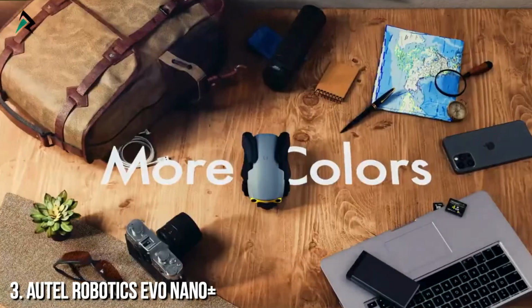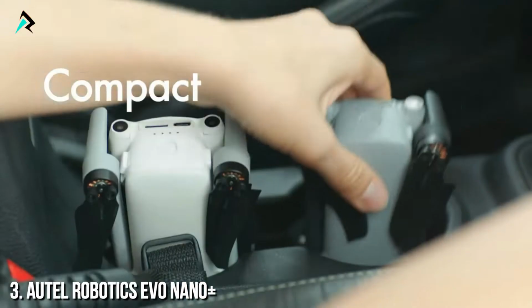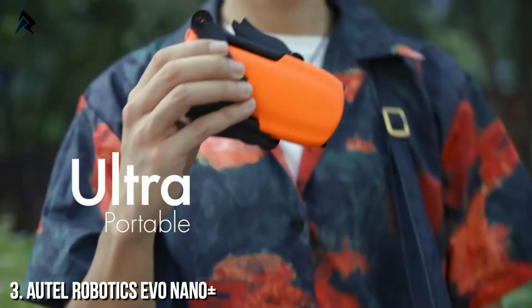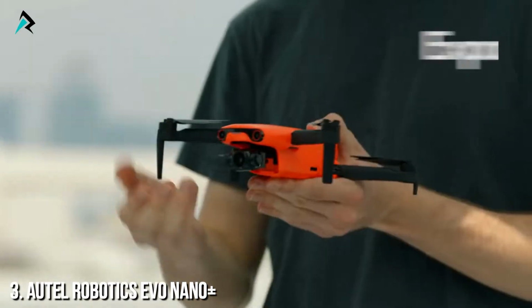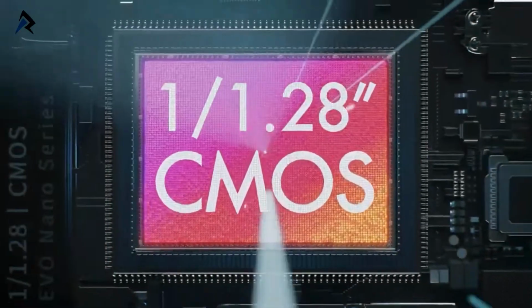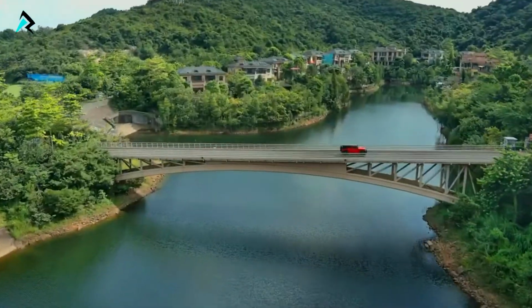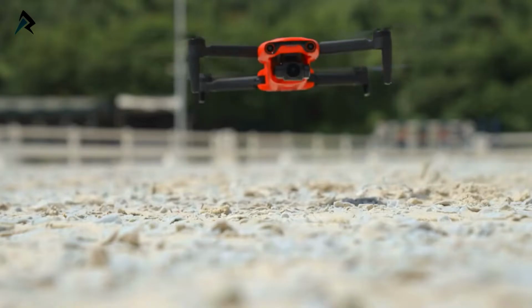I am the Evo Nano, and I was born colorful. I have 4 color combinations. You can put me in your pocket. I'm easy to fold. As your smart miniature selfie drone, I can go wherever you go. I have a large f1.9 aperture and a 1/1.28-inch CMOS sensor that lets me gather more light. With my 4K camera and HDR capabilities, you can clearly record the beauty of life.